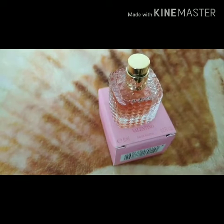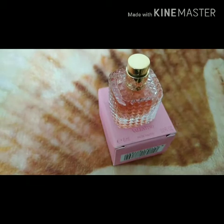And as it dries down, it gets better, actually, this fragrance. It begins very screechy on my skin, and it starts to get better as it dries down. As it dries down, it becomes more floral rather than fruity. It's more floral, as in frangipani.